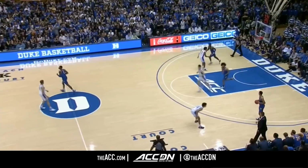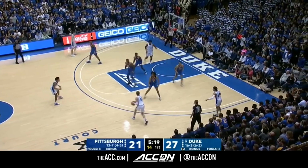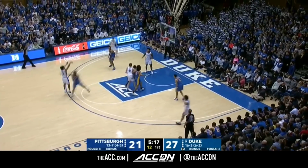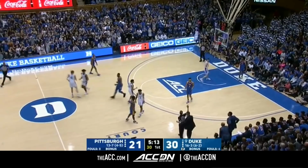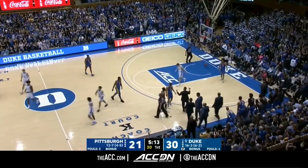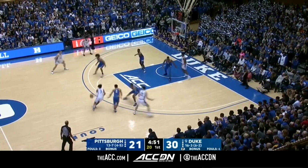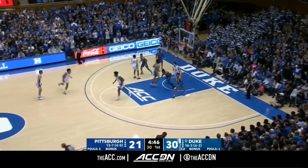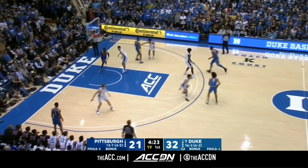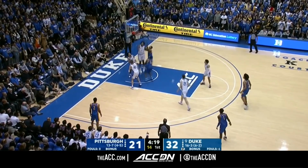Goldwire hits his 2nd 3 of the night, all 6 of his points from beyond the arc. The stabilizer in this lineup. Jones for 3. There's back-to-back triples for Duke. No excuse for these last few turnovers. They're unforced errors. Lack of discipline, valuing the basketball, giving them no opportunity. First half, with him back on the floor, they were +7 in a game they eventually lost by 8 at the Carrier Dome.